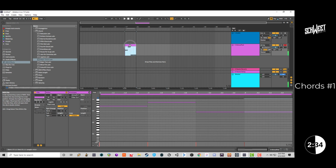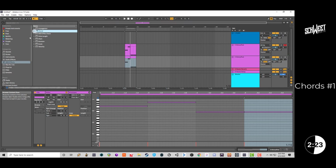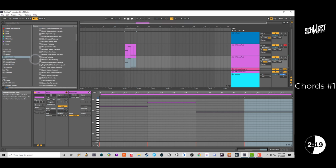Maybe just do that for now and loop it. I'm not in love with the instrument, so I'm just going to duplicate it. I just did Control D, and then I can go to my instruments. Let's find a different pad. Kind of want something a little less in my face. Let's try that out.